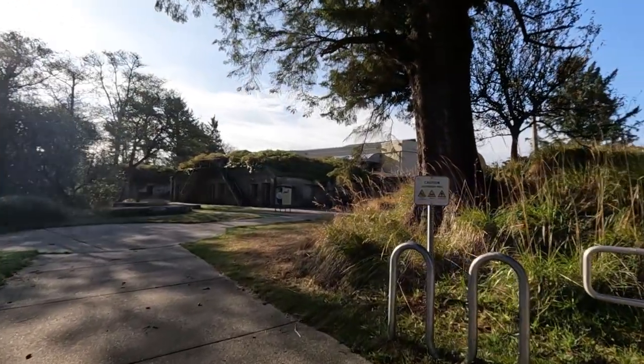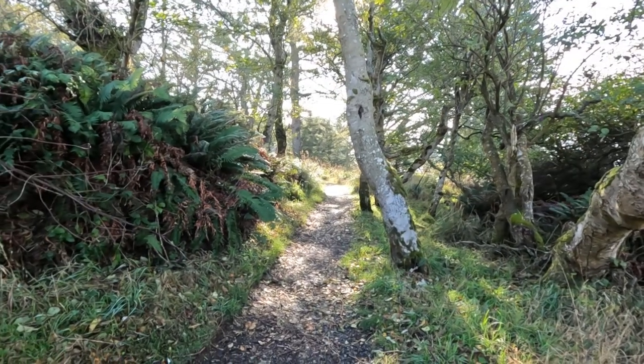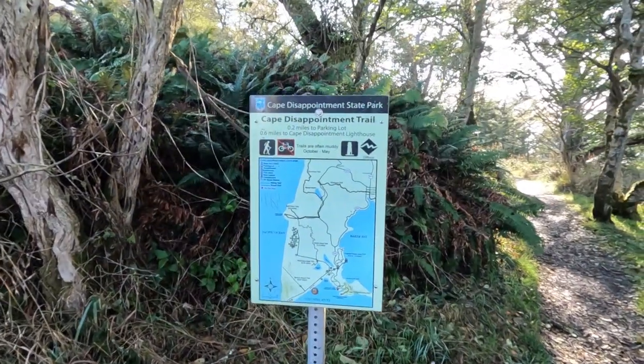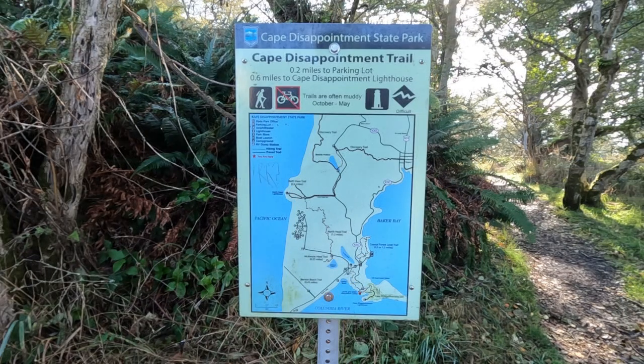The Lewis and Clark Interpretive Center is located near the lighthouse. Unfortunately, I didn't get any video from inside the Interpretive Center. It's then about a half-mile hike from the Interpretive Center to the lighthouse. Much of the hike winds its way through a lush coastal forest.